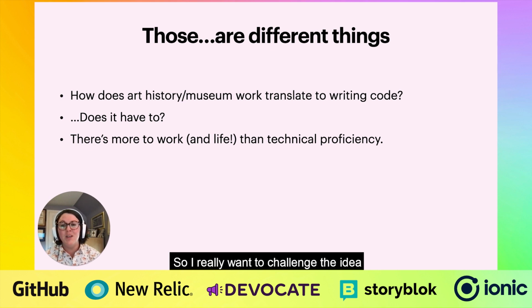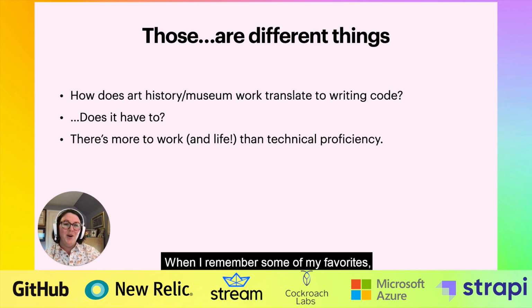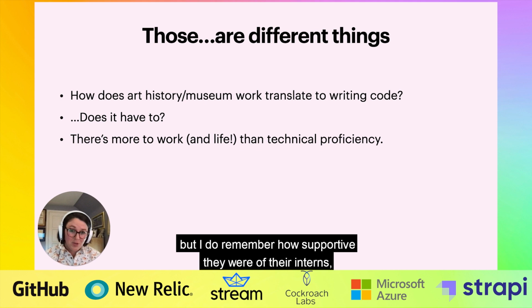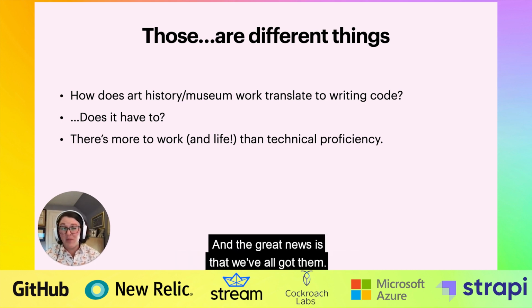So I really want to challenge the idea that the only skills worth valuing or talking about are your coding skills. And we can be pretty sure that we as a community share those, but being a Git wizard isn't all it takes to be good at a job, to be a good coworker, and to be a good community member. Think back to one of your favorite coworkers. Why were they your favorite? When I remember some of my favorites, I don't remember a single piece of their work product, but I do remember how supportive they were of their interns, or how calm they were in a really stressful situation. And those are superpowers learned from life and work experience, and the great news is that we've all got them.